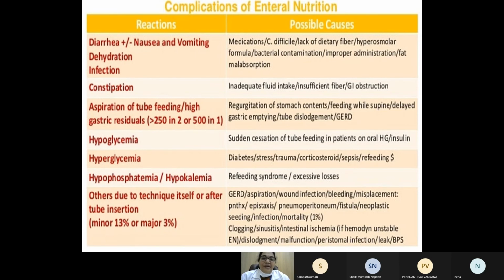And hypoglycemia: sudden cessation of the tube feeding in patients on oral hypoglycemic drugs or insulin. And hyperglycemia: diabetes, stress, trauma, corticosteroids, sepsis, and refeeding syndrome. Hypophosphatemia or hypokalemia may be because of refeeding syndrome or excessive losses. Others are due to the technique itself or after tube insertion: GERD, aspiration, wound infection, etc.